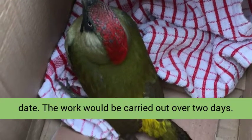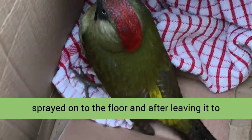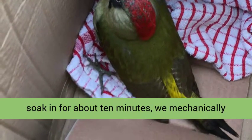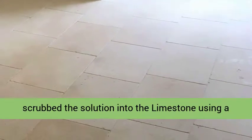A strong dilution of Tile Doctor Pro Clean was sprayed onto the floor, and after leaving it to soak in for about 10 minutes, we mechanically scrubbed the solution into the limestone using a rotary floor buffer fitted with a black scrubbing pad.